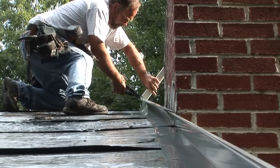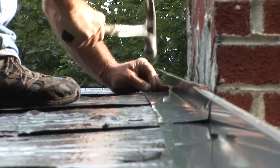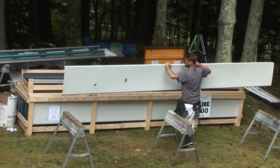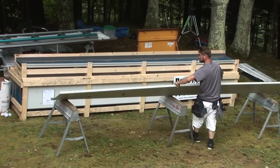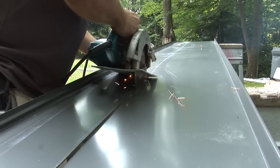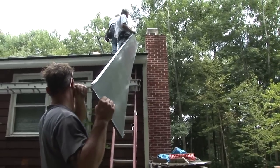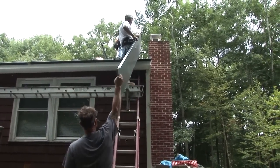Of course, we do flashing all around the chimneys and the custom wall flashing needed to make sure this job gets done quickly and efficiently. What the installer is going to do now is use a skill saw. This skill saw has a metal blade, so it cuts the panel quickly, but gives a nice clean edge, and it really speeds up the job. What he's doing now is handing up the last panel, and this job is finished.